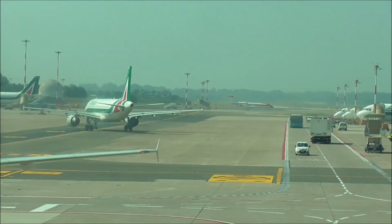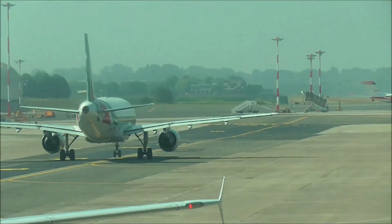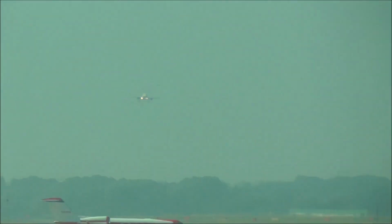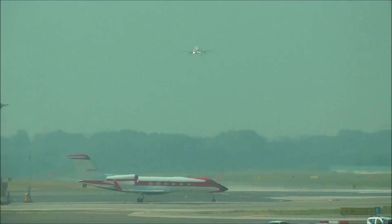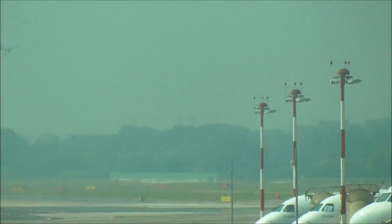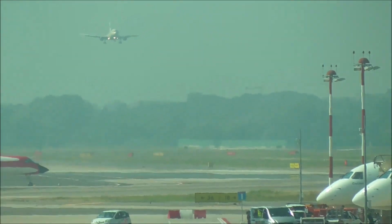There he is. Where are these people going? Okay, ladies and gentlemen, right now we have an aircraft just taxiing out. But that's not what I'm going to focus on now because I've just spotted another aircraft inbound. There's a lot of arrivals this morning. And I don't know who he is. Let's see who he is. He's just coming into picture now.